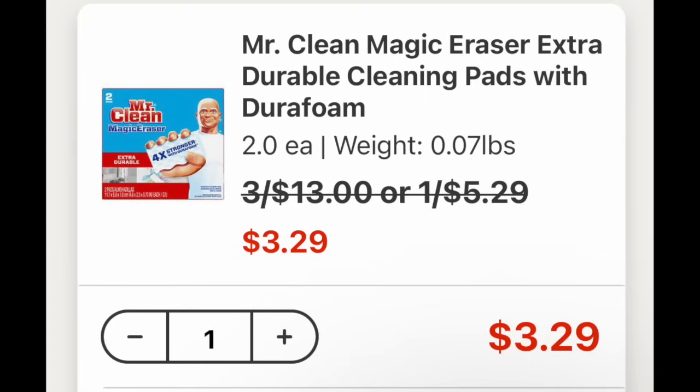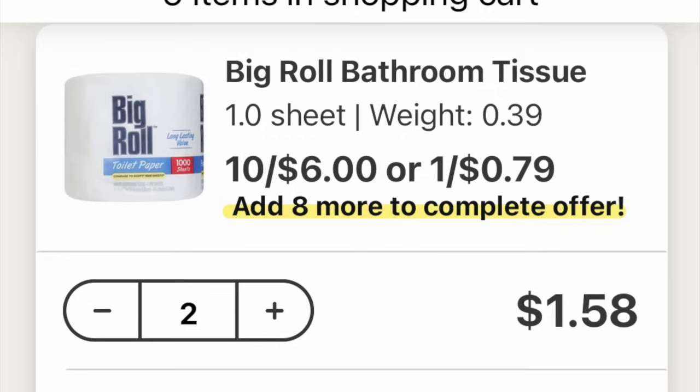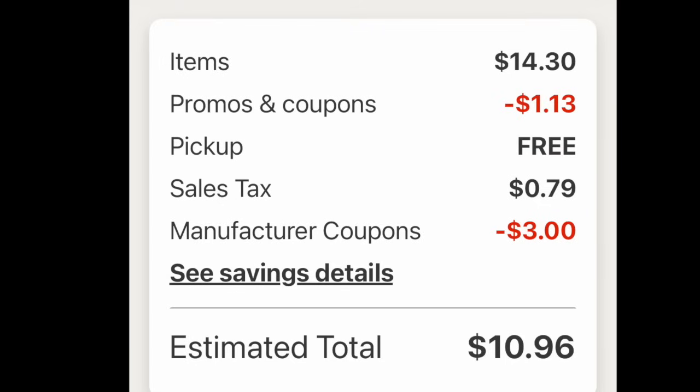We're also going to throw into the basket one of these Mr. Clean for $3.29, typically $5.29, so a bit of savings right there. And we have this dollar digital. Please make sure you have it loaded. Going to throw in also 2 of these bathroom tissues for $1.58 because we're going to use a code with this. So the $1 Mr. Clean, the $2 COVERGIRL, and WAG10 to save an extra 10% off. So $1.13 melting off. The overall basket is $14.30.